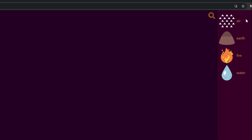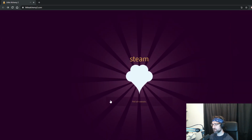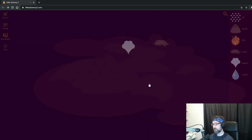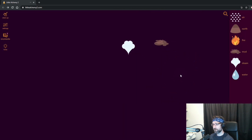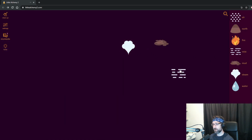On the right hand side, it's going to give you 4 elements: earth, air, fire, and water. And what you can do is drag them onto the canvas, and you can combine 2 of them to make certain things. So now we got steam. If we take some earth, add some water to it, we'll get mud. Yeah, you can just keep doing this with a bunch of different elements, even ones you've already made. Now we have mist, combining steam with air.